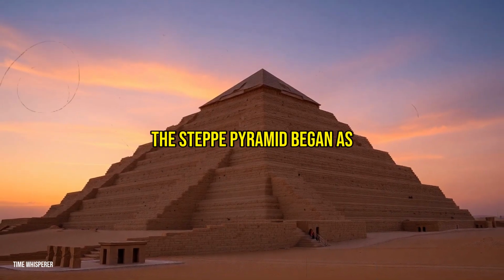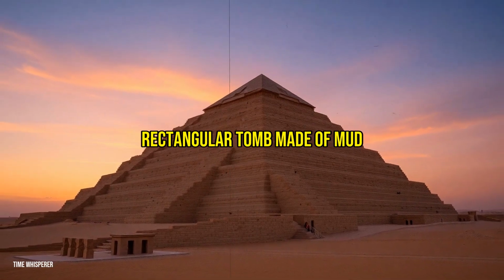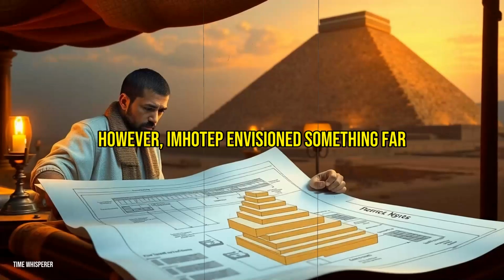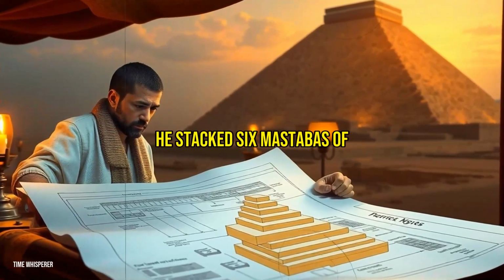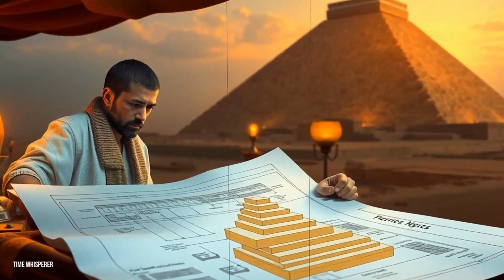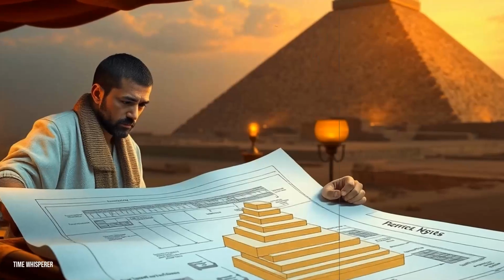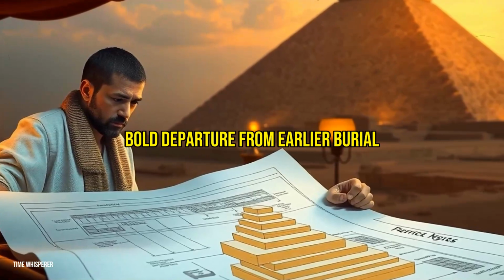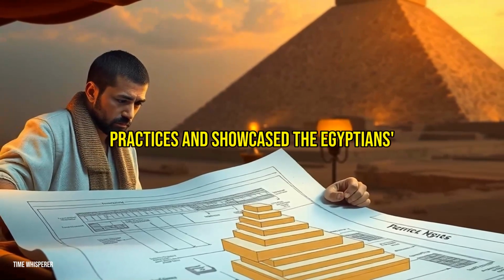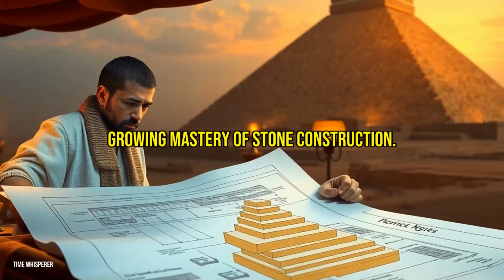The Step Pyramid began as a traditional mastaba, a flat-roofed rectangular tomb made of mud brick. However, Imhotep envisioned something far grander. He stacked 6 mastabas of decreasing size on top of one another, creating a towering, stepped structure that reached nearly 200 feet into the sky. This innovative design was a bold departure from earlier burial practices and showcased the Egyptians' growing mastery of stone construction.